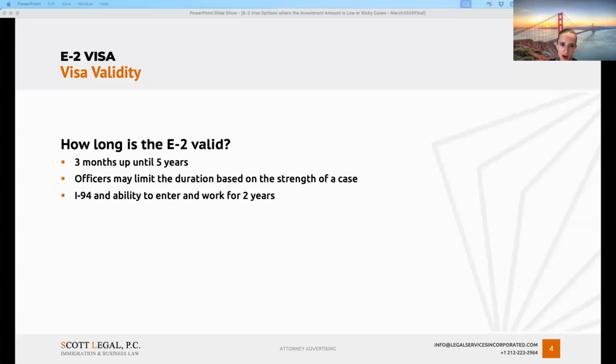Now, let's say that you are, for example, a national of Canada and you get the E-2 visa approved for a period of 5 years. It's going to be the same. Every time you enter the US on the E-2 visa, you will never be granted an I-94 for 5 years or up to the expiration of the visa. The I-94 is always going to be granted for a period of up to 2 years. This would mean that before the 2-year period on your I-94 is up, you would have to leave the US. And as long as your visa is valid, you can re-enter using the same visa.